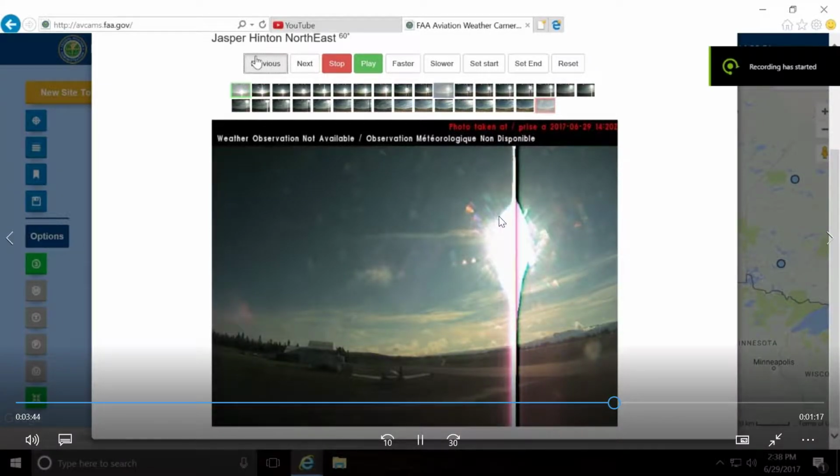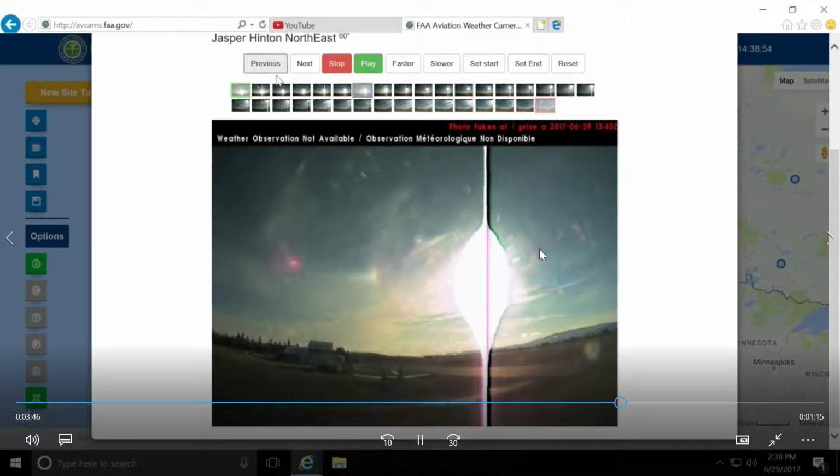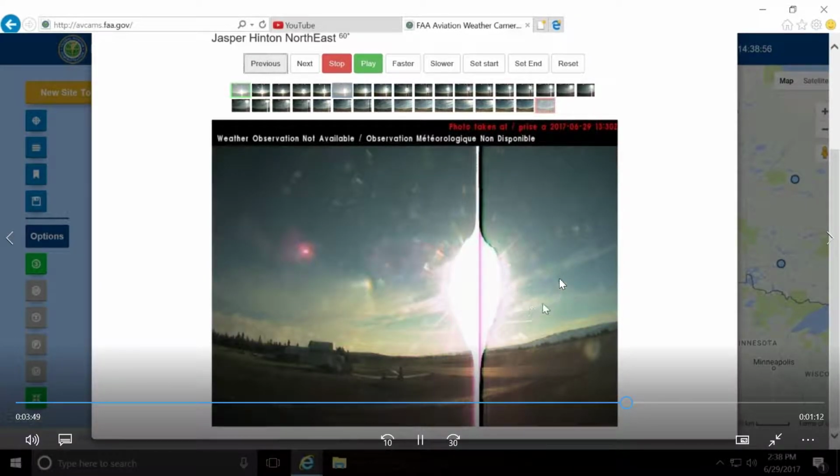Right here you can see it. And look at the round object right here. You can see the perfect round.